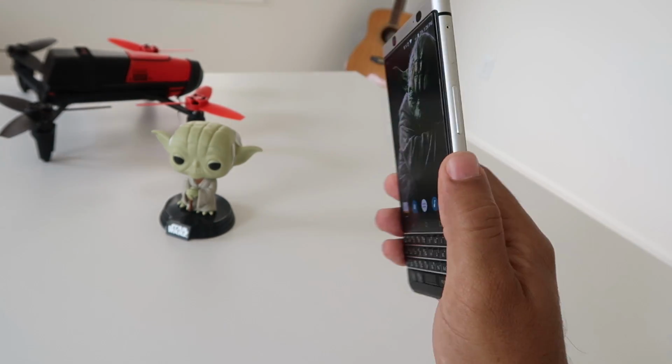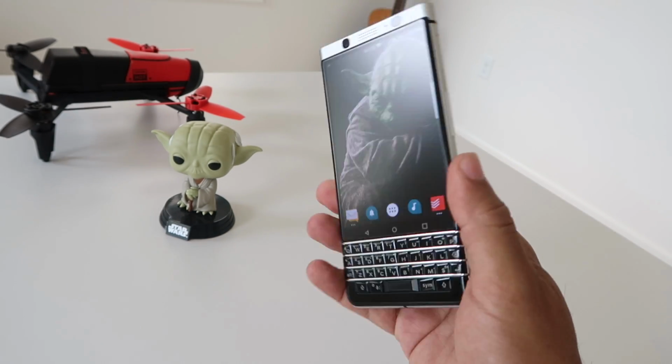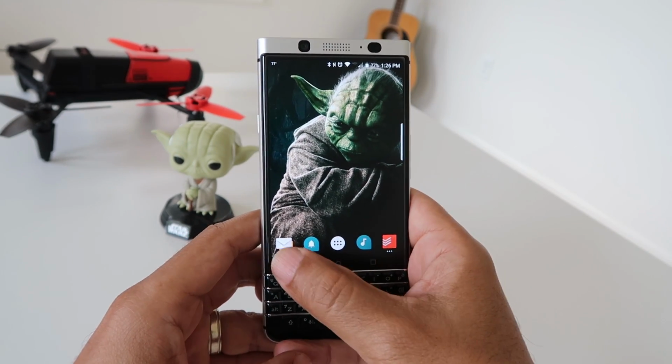After using an iPhone for so long, I got used to having the power button on the right side of the phone. Not sure why Blackberry decided to have their power button located on the left side of the phone. Instead, they placed their convenience key where the power button should be.